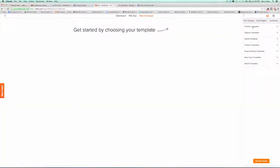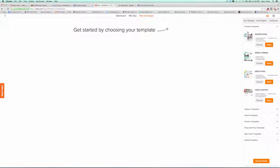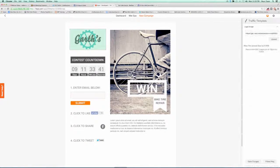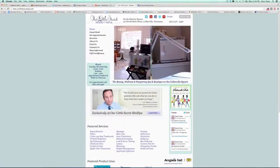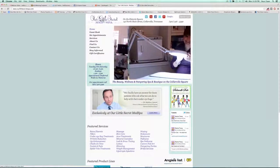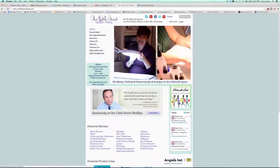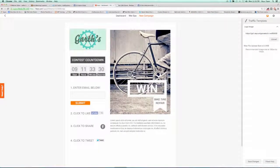I'm going to start by choosing a template that's compatible with new Facebook changes. And I'm going to use this sweepstakes template right here, Bob. So I'm going to click select. And the first thing I want to do is change out this logo to Bob. I want to use your logo. So I'll click this logo. And Bob, is this your logo up here in the upper left? Yes. Okay, great. Our Little Secret Med Spa. That's what I'll use. And I'll paste that in here. And Bob, just like that, you've got your logo integrated.